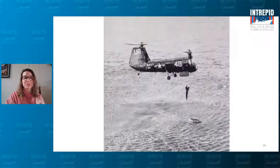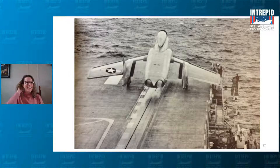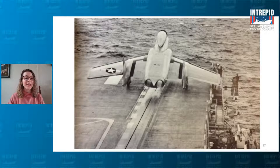So as I mentioned before, Intrepid had a catapult system to help airplanes take off. And that's because the runway on Intrepid is about 350 feet long, give or take. When a lot of runways in real life, like on land, are about a mile or maybe even longer.